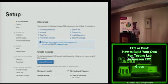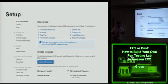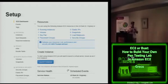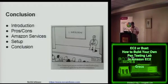So the last thing is you go to your EC2 dashboard, and then you say launch instance. It comes up with this nice little wizard. You pick what you want. The key thing is that you specify that you want it to be within that VPC. And that's basically it. I could go through a little demo, I guess, if anybody's interested.